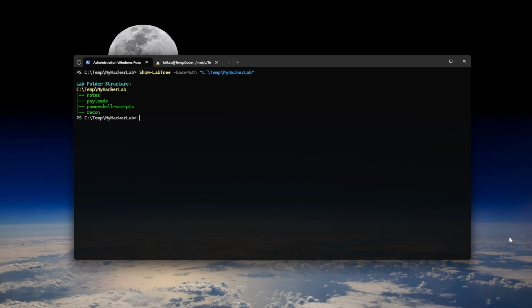PowerShell is more than a shell. It's a blade. Let's teach you how to wield it. Welcome to PowerHack, where Windows learns to fight.